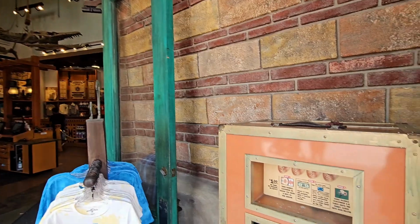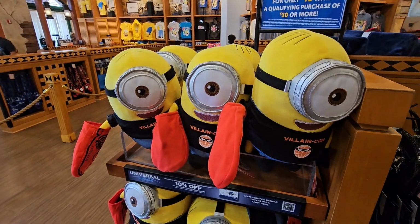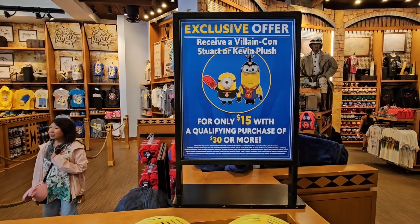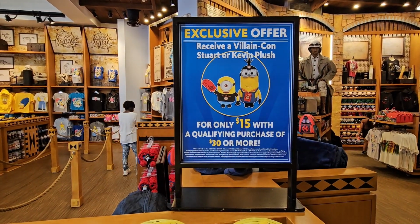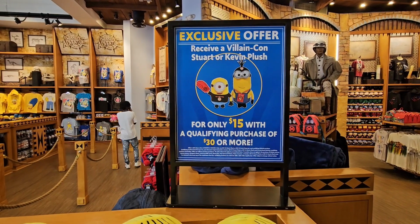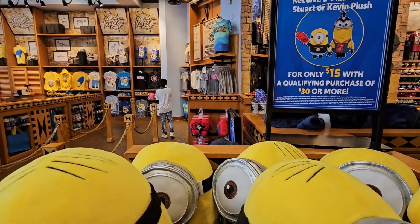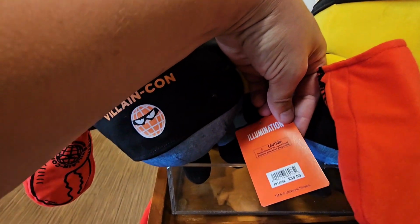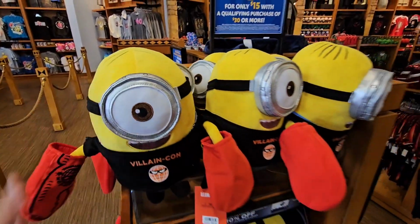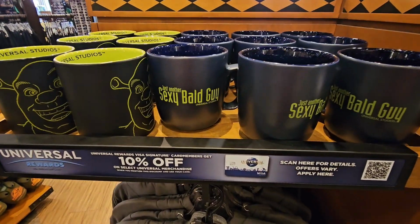So if you're into the pennies, here's another one. Looks like they're doing a special offer on these Minion plushes. Receive a Villain Con Stewart or Kevin plush for only $15 when you spend $30 or more on a qualifying purchase. I wonder what the qualifying purchase is, but if you just want to get one by itself, which you may not be able to do, let's see here what this says. If you get it by itself, you're looking at like 30 bucks. But these are cool little Villain Con plushes of Stuart and Kevin. I need one of these.